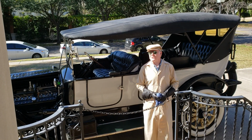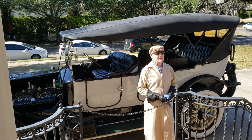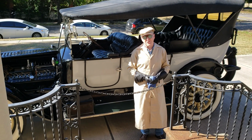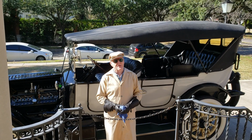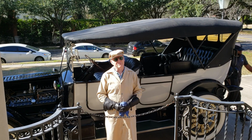Does anyone have any questions about my job or car? What's the box on the running board? Right here, that's a battery box. When we started putting electric starters on cars, they had to have a big battery. Did you live here on the property? I live in the carriage house, along with the car.